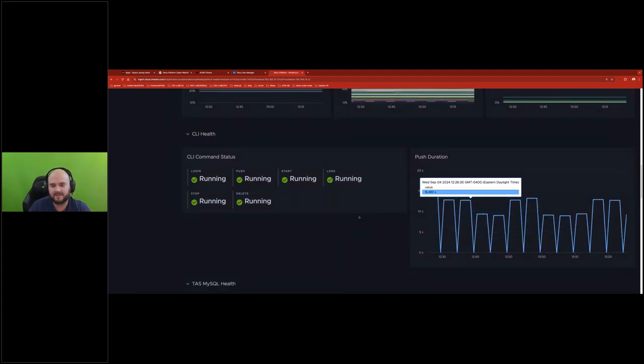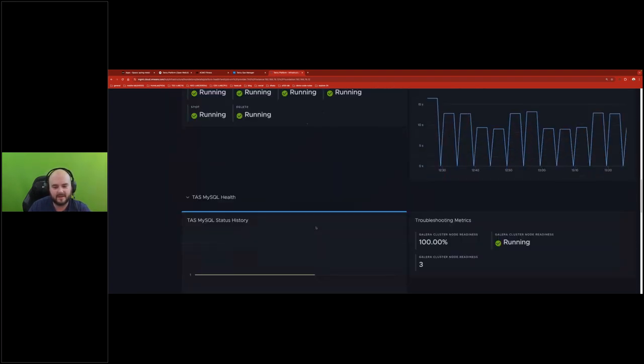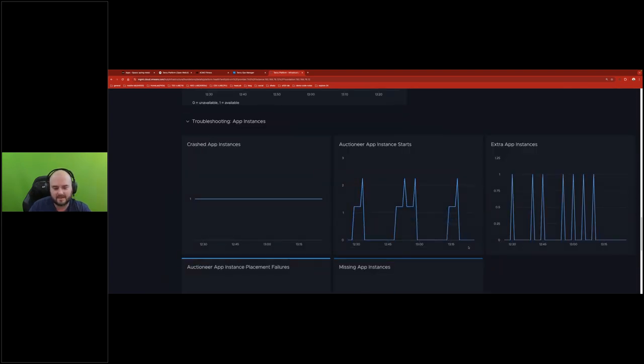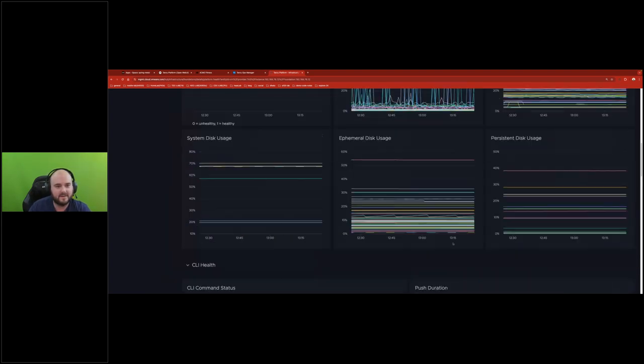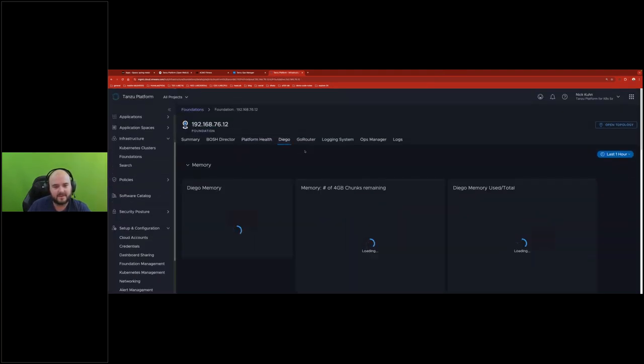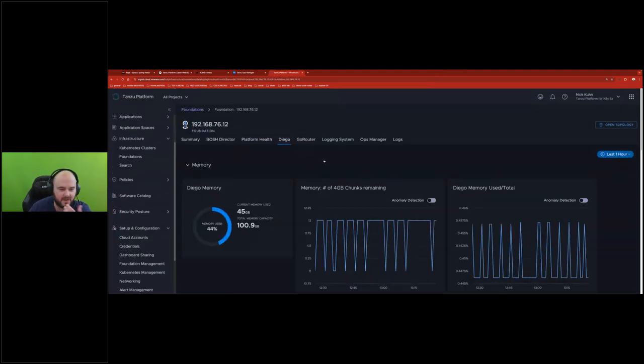My push durations are looking good. So everything looks pretty healthy here. Overall platform health, my SQL Galera cluster, all nodes are online. No problems there with my database for the platform, auctioneer stats, things of that nature. So for the sake of time, I'll probably go through a few of these pretty quickly, just because there's a lot to cover here.